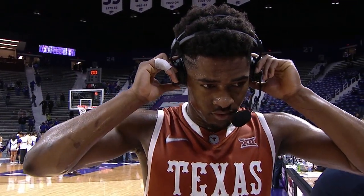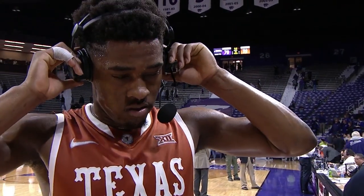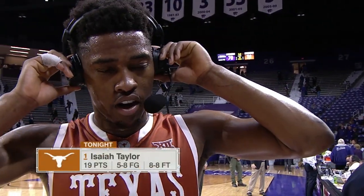Isaiah, first off, just coming into this game, what was the frustration level coming off the very disappointing loss in Austin to Baylor on Saturday? Yeah, we know we let one go at home. Baylor played a very good game, but I think that we just didn't come ready to play when we played Baylor in Austin. And I think that we just came to Manhattan today, played Kansas State, a hard-nosed team just like us. And I think that we just stayed connected and we played together as a team just to get the win today.